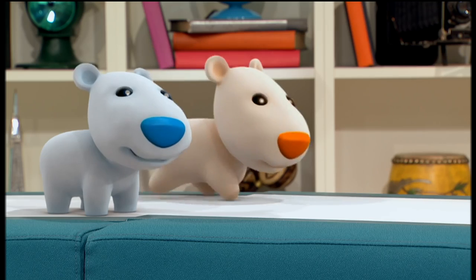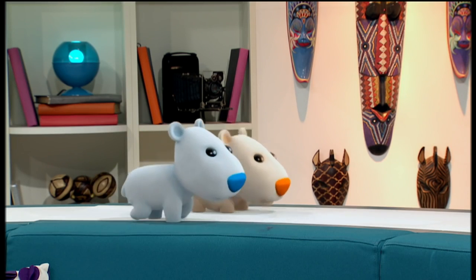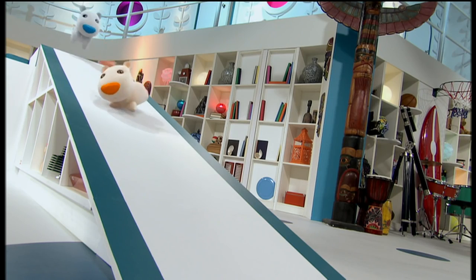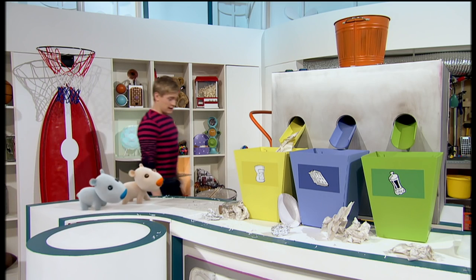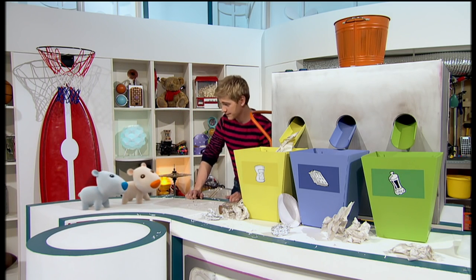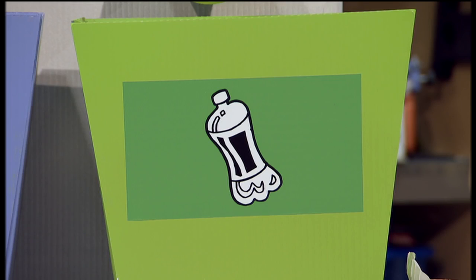Hi, Splish. Hi, Splash. Hi, Nat. Hi, Nat. Wow, what's all that mess? Well... Let's go and have a look. Scotty wouldn't be pleased if we made this much mess on the shore. Well, I wasn't too pleased myself, Splash. I was trying to sort out all my rubbish for recycling into these plastic, paper and metal boxes, but things didn't exactly go to plan.